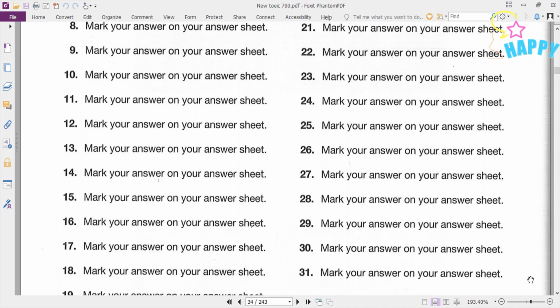Number 31. We need to get in touch with the caterer regarding the event. A. I'll instruct Miss Johnson to do that. B. Please be sure not to touch it. C. I catered several meals in the past.